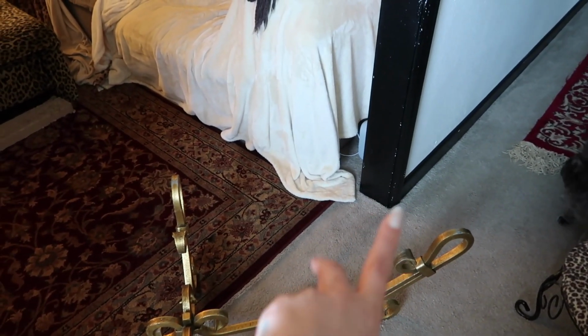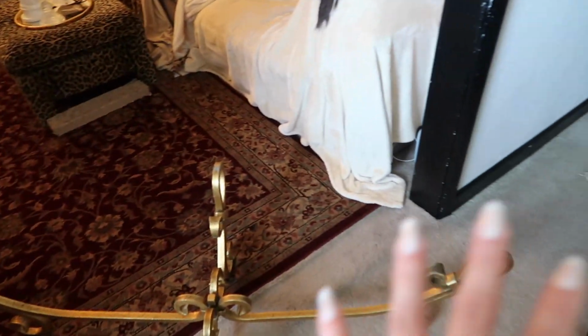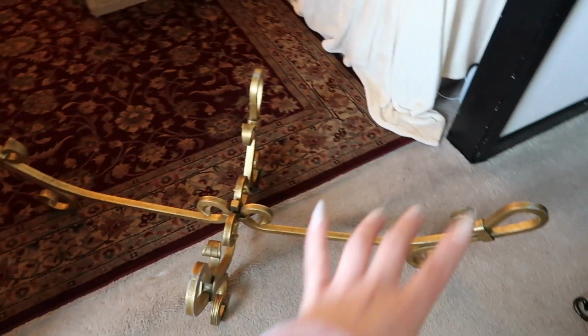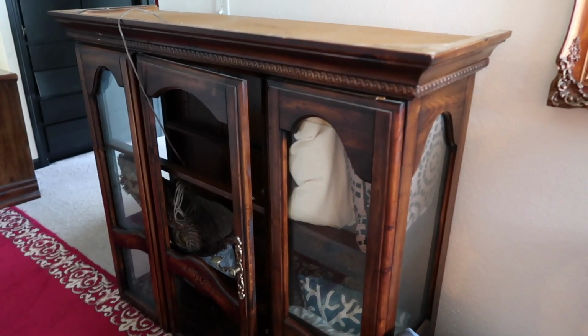So this glass table is going to be so cute. I just literally can't get it out of my car. The glass is like 100 pounds, but I'm so excited to see how it's going to lay here, and it's pretty wide too, so it's going to cover a good amount. I also did find this hutch last week.